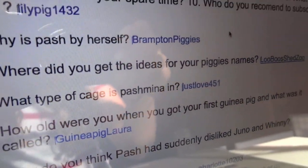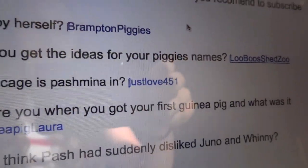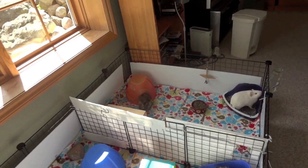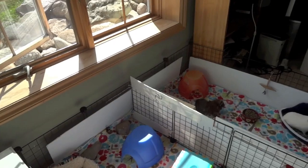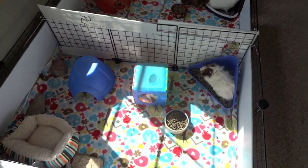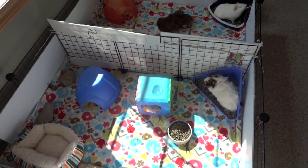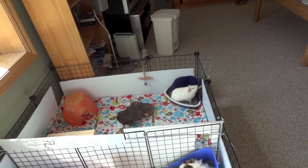Next question is, what type of cage is Pashmina in, from Just Love 451. So obviously she's in the CNC cage now, but that's referring to when she was in the Savic cage. That was right here. It had a red bottom, and if you look at my older videos, then you'll see that cage, and it's made by a company named Savic, spelled S-A-V-I-C. So if you Google it, you can find their website. And they've got a lot of great products.